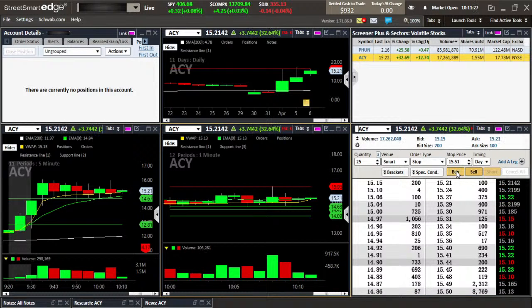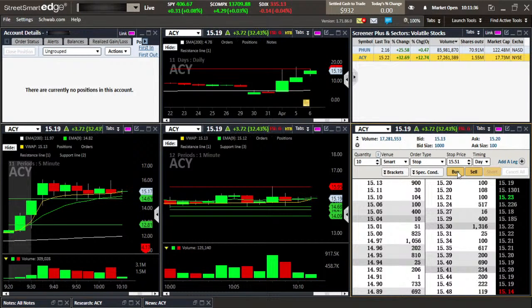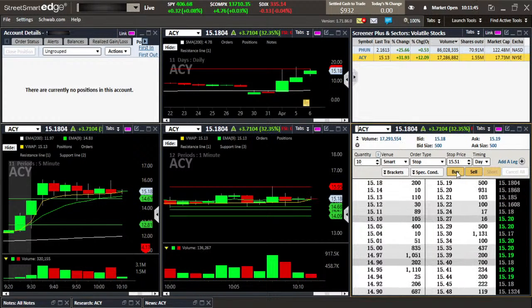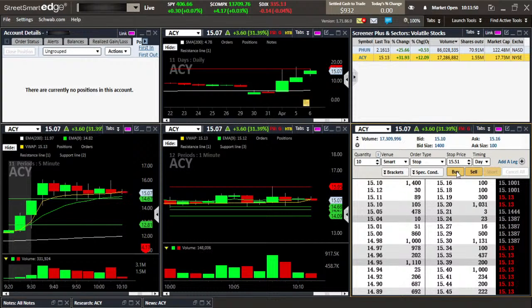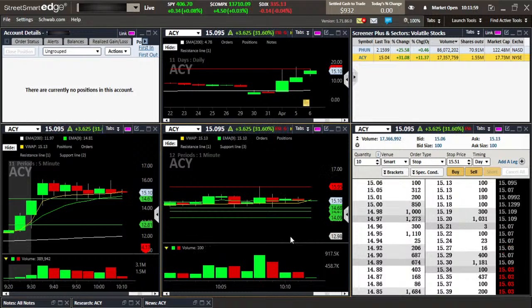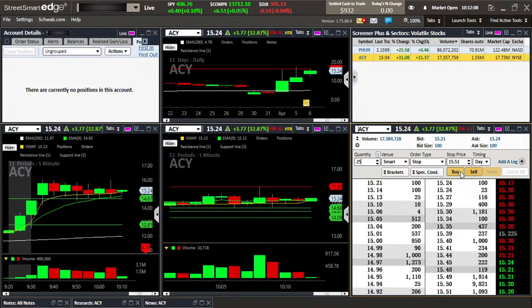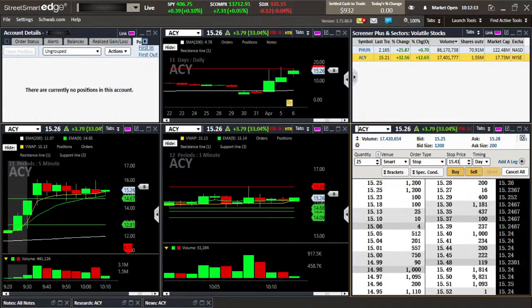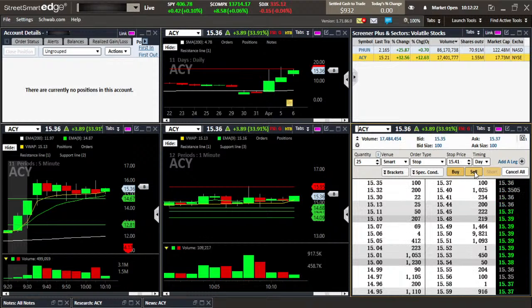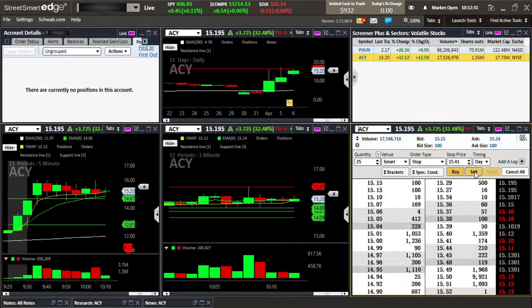Looking quite heavy. Trying to hold up here. All right. So the high here is a 15.51 we're waiting on. Get out at the 41. Looking, waiting, watching. Hard pullback right there. We'll see how this one closes. Will it close green, red, whatever?